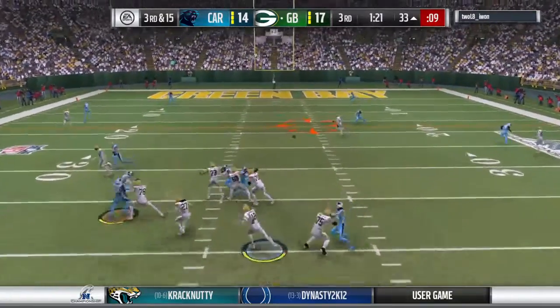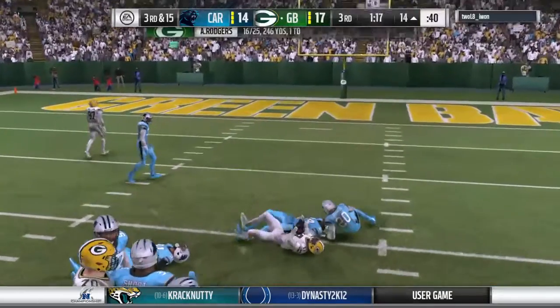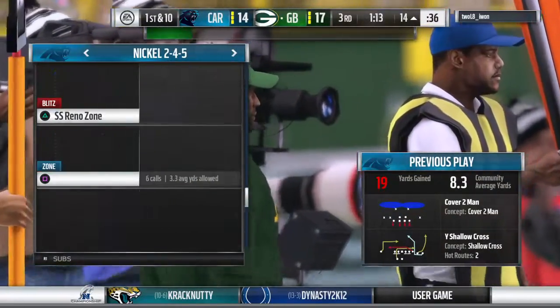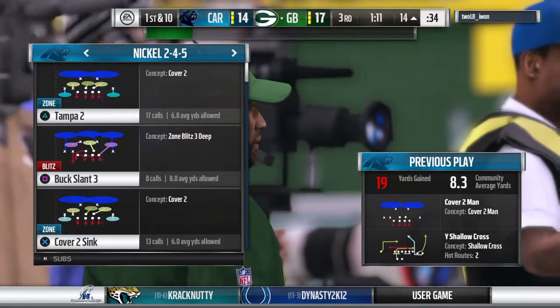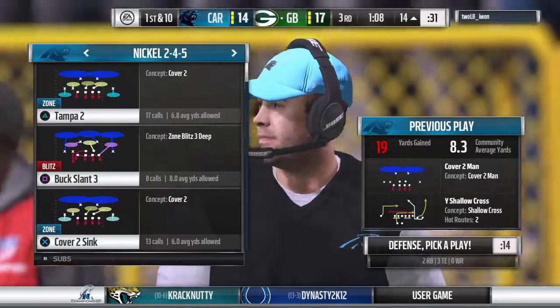On 3rd and long, it's Rodgers. He's got Adams on the hookup. And he'll have the first down, getting this one to the 14-yard line. Well, the advantage has certainly shifted to the defense as we began that 3rd down play, and they found a way to foil it and pick up a first down.